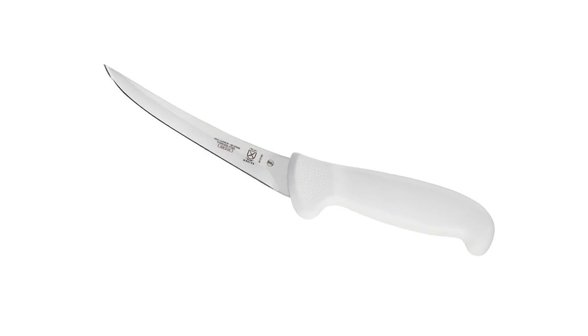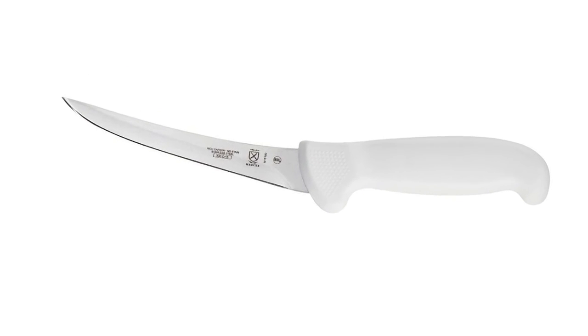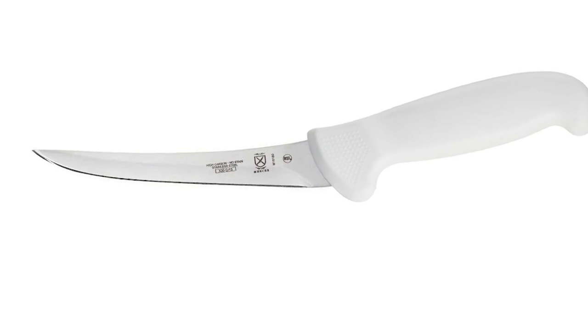For separating meat from the bone. Ideal for deboning chicken, ham, and fish, or trimming fat and sinew.